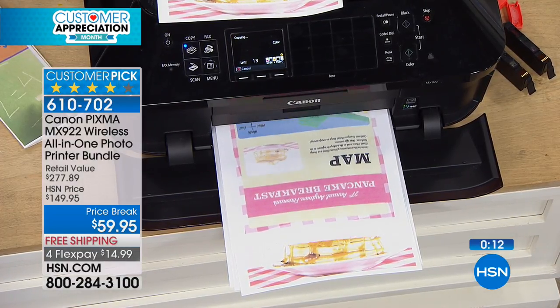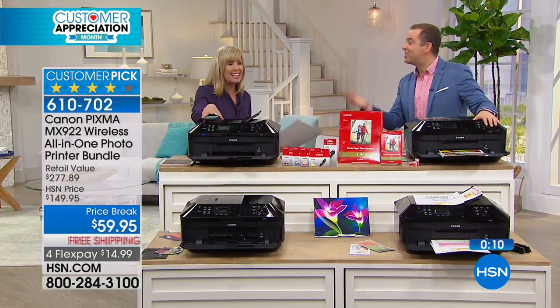It's $59.95. The price is crazy. Pay the shipping and handling: free, free, free. And it's on a customer appreciation month flex pay, and you get an extra flex if you use the HSN card. For that money, it's affordable to upgrade to a modern-day printer that's going to be faster and better and quicker and more convenient.